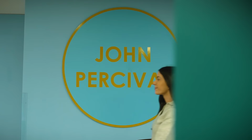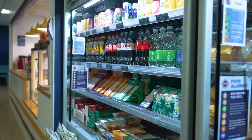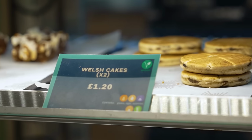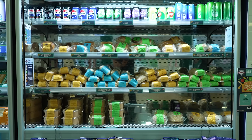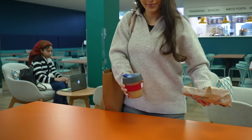Before morning lectures, I'll get some caffeine and a snack from the John Percival Café. Whether you'd prefer a freshly made sandwich, wrap, pastry or soup, you're spoilt for choice here. As the menu is seasonal, there's always something new to try. I love the wraps as they taste so good, but I have to admit I'm often torn between a wrap or a sausage roll.